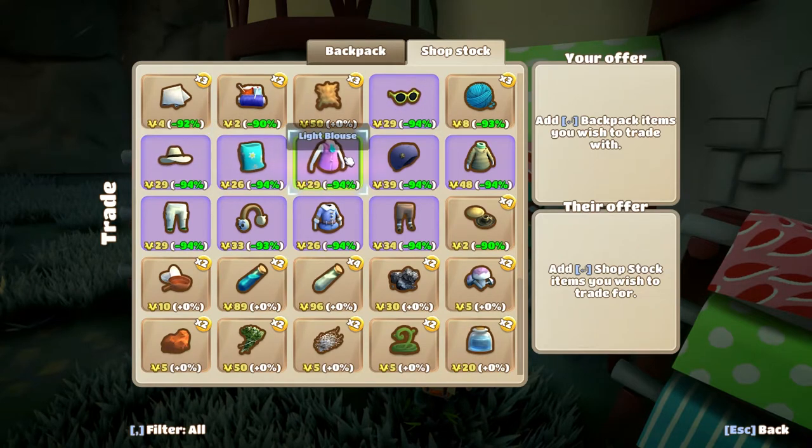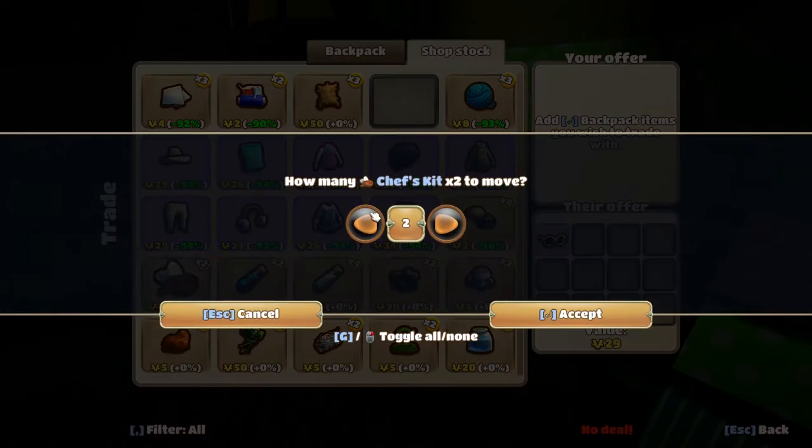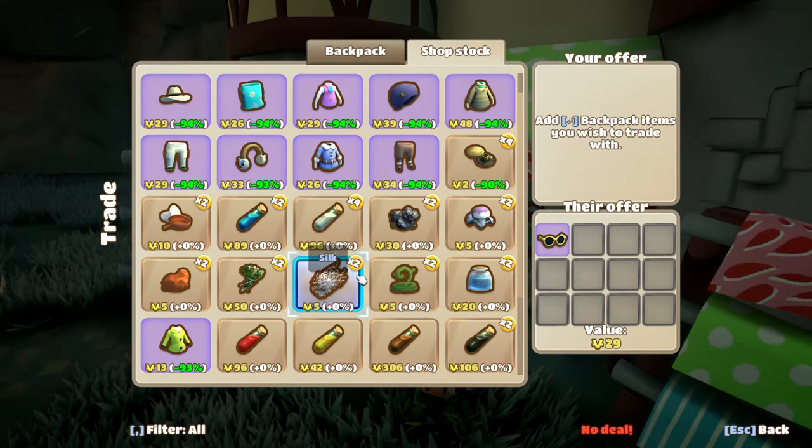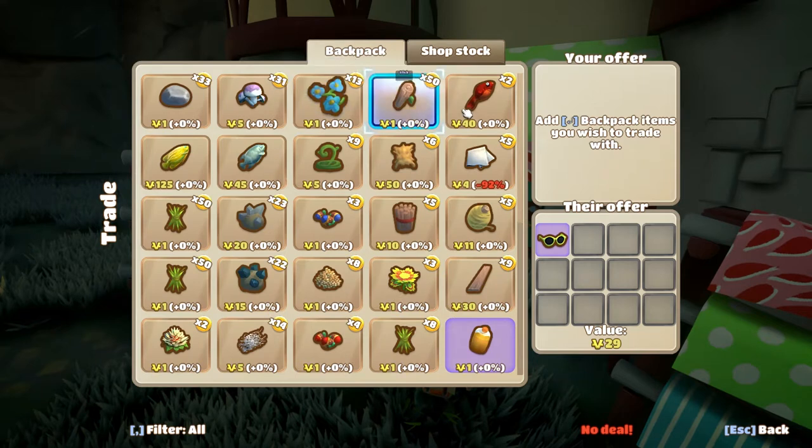Oh, look at these clothes. Sunglasses. We will buy those sunglasses for sure. What is this? Chef's kit. A chef's kit. The thing is, we don't know the recipes, right? So what's the point? So is this so you can dye clothes? It probably is. So for now, what is this? Herbs. Oh my god. Are we going to learn how to cook? I want to learn how to cook. And look, we found another pair of sunglasses.